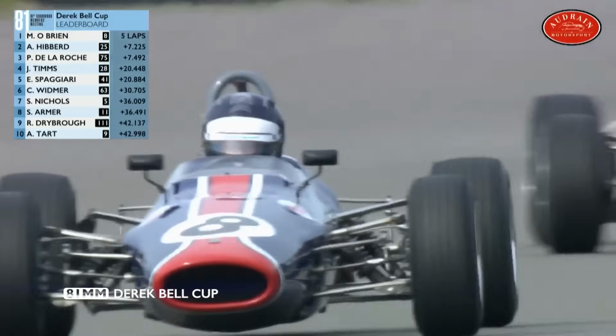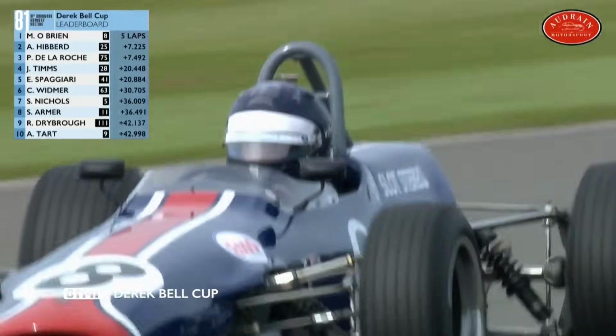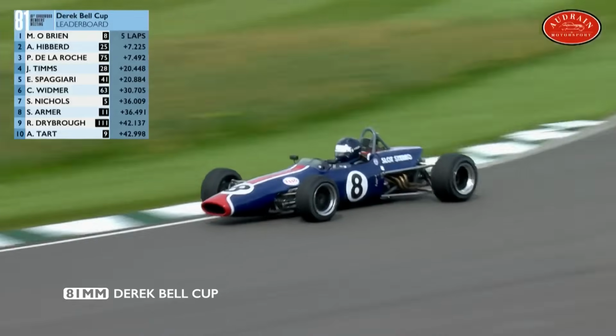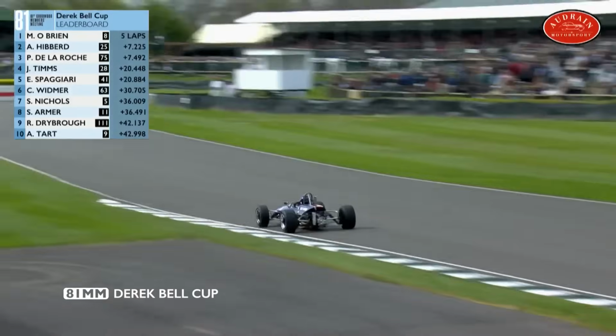Well, this is his last opportunity. The race leader, Michael O'Brien, coming down for the final time to the chicane. He's pulled 8 seconds clear. He's going through Woodcote, sweeping through. No trouble for him in the Titan.